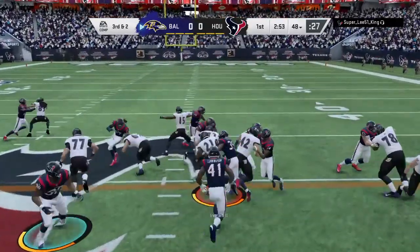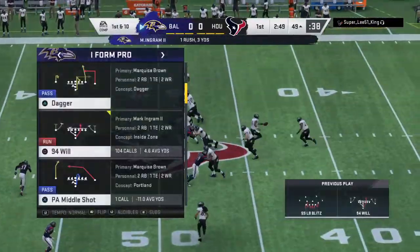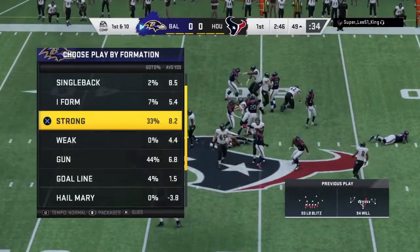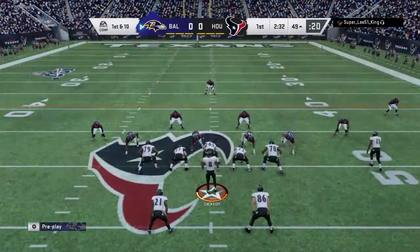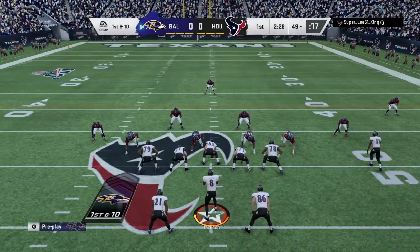And the former Heisman winner, this is Mark Ingram. And he's got the first down yardage as he takes it down to the 49. Only 3 there on the pickup, but that's enough to move the chains. So a 1st and 10 now in Houston territory at the 49-yard line.